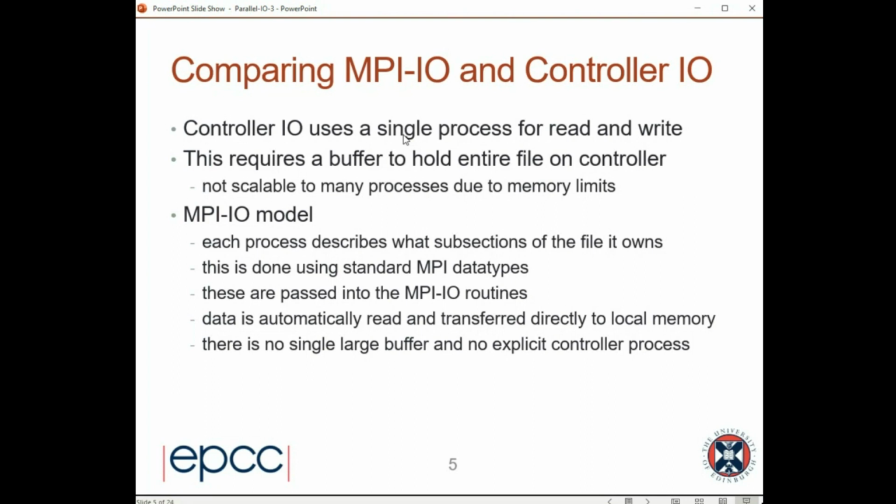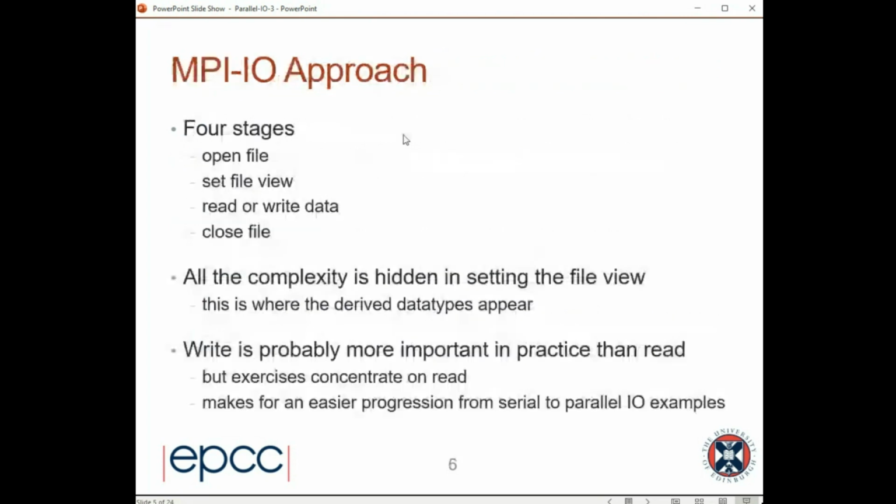This is talking about reading here, actually, not writing. Sorry, but here it's saying data is automatically read and transferred directly to local memory, or data is automatically written from memory directly to the disk. So there's no single large buffer and no explicit controller process. This is all handled by the library. There may be, we'll see, multiple controllers under the hood, but the model is symmetric. It is a completely symmetric model where everyone writes and the data magically appears in the correct place.